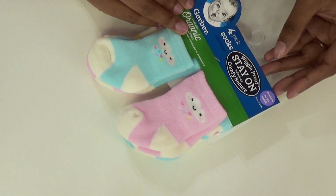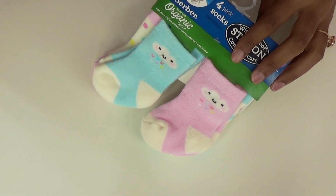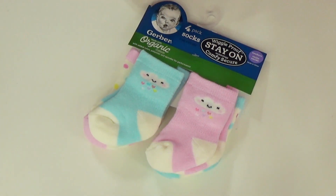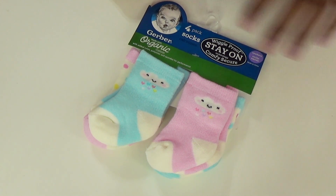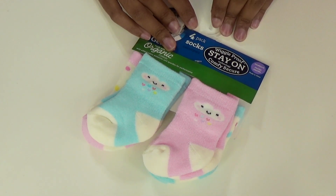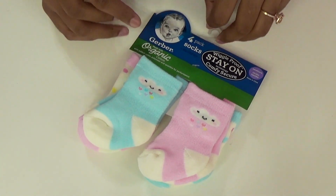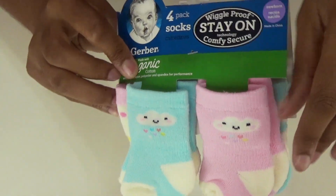And last but not least, I did splurge and get the socks. Now, last time I purchased these Geber Organic sets, I didn't get any socks that matched any of the sets. I just wanted onesies, sleepers, and pants. And this set also had pants, a matching 2-pack of pants. But one was just a solid pair of pants, and one was just pants with the cloud face on the butt. But I wasn't all that excited about it, so I decided not to get it. And I know I'll have other stuff to match the onesie, so I wasn't too worried about it. But the socks I really, really fell for, and I could use some more socks in my collection.